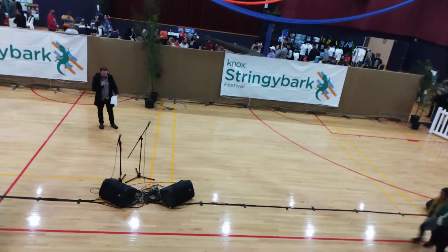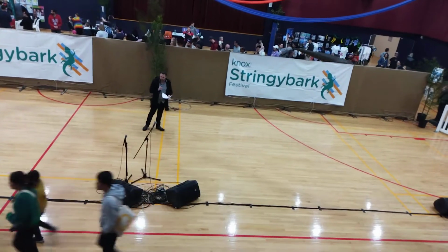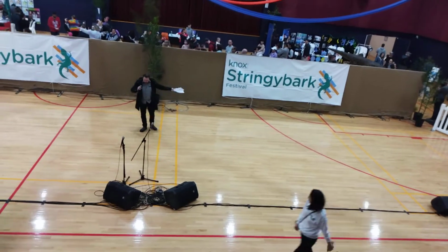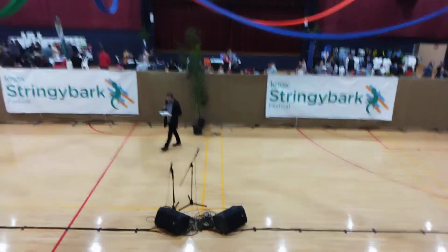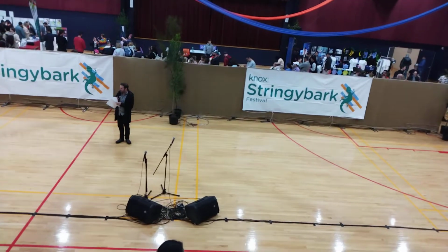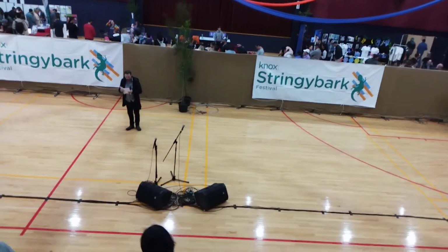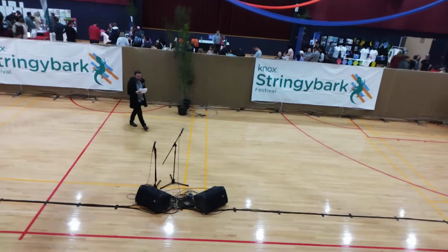But before we get started with them, I thought I would let you know this is one of four stages at the festival today. We have the community stage that you're at. There's a busker stage down by all of the food trucks. We have a workshop stage where you can learn things, that's just behind me. And the Backyard Tucker stage down near the sporting area.